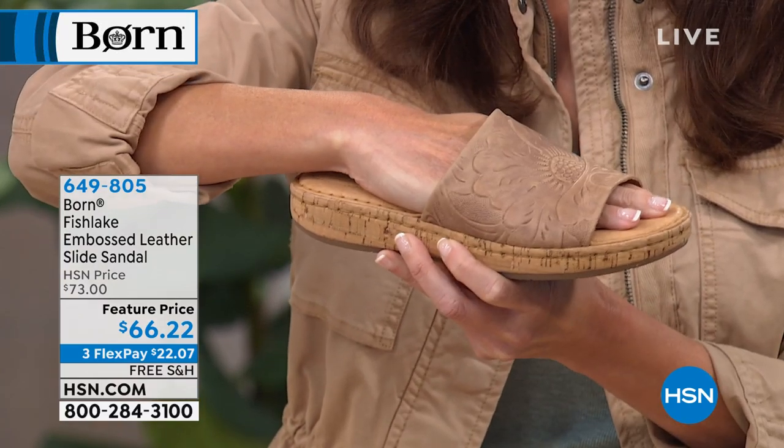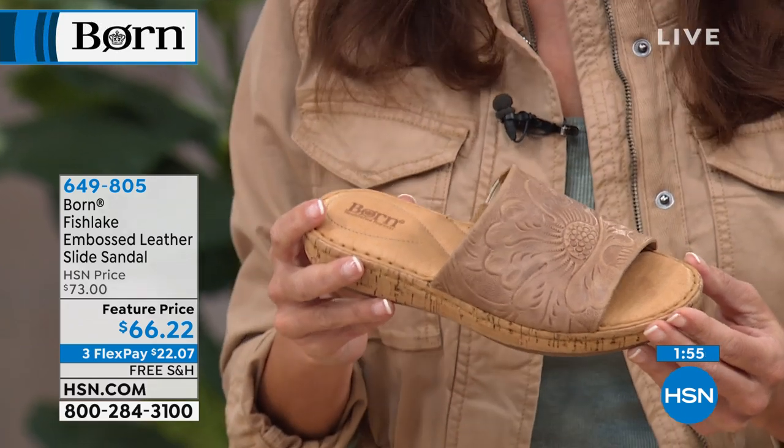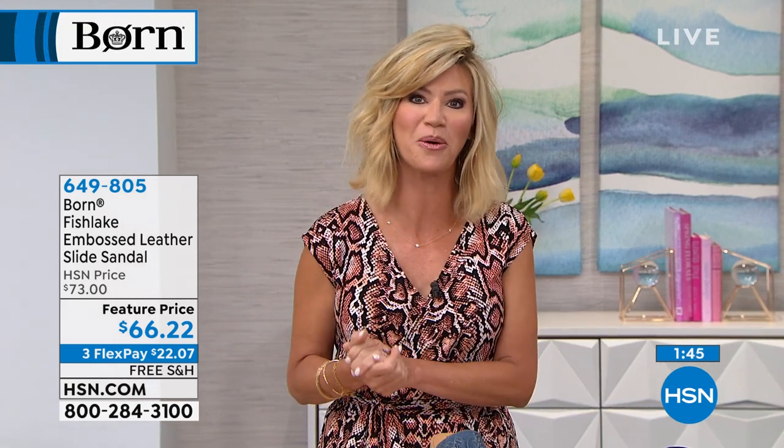So this is going to fit nicely and you're going to walk so comfortably and without making those slapping noises, which can be super annoying sometimes when you're wearing poorly constructed shoes. Hearing that flip, flip, flip, right? Exactly. You won't hear that with these. And again, you're seeing them first and we already have them on sale featured priced. So you know the quality that Born is all about.